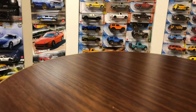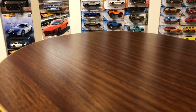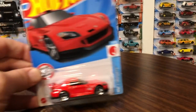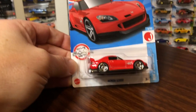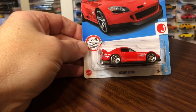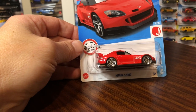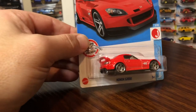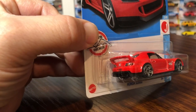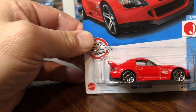All right, now let's check out number 7 and see what we got. Our first JDM in the lineup, number 7, also a Ryu Asada Reuse Rides. It is the Honda S2000. You knew there was going to have to be some JDM in this list. It is Super JDM diecast, and we love us some JDM cars, but this is probably one of my all-time favorite castings from Ryu Asada. He is going to be missed in this community.